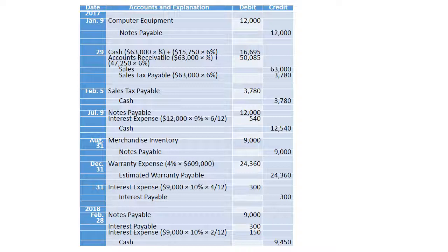Let's take a look at January 9th. Purchased computer equipment at a cost of $12,000. The company signed a 6-month, 9% note payable for that amount. Okay, so they debit computer equipment, increase your equipment account, and will increase the liability notes payable for the $12,000 because they're going to pay back the $12,000 plus interest.